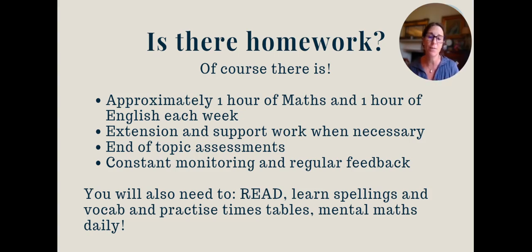And we assess at the end of every topic anyway. And there's constant monitoring and regular feedback to you as parents. If you submit the homework, the teachers mark it and they send it back to you with recommendations of what you can work on and how your child is doing.